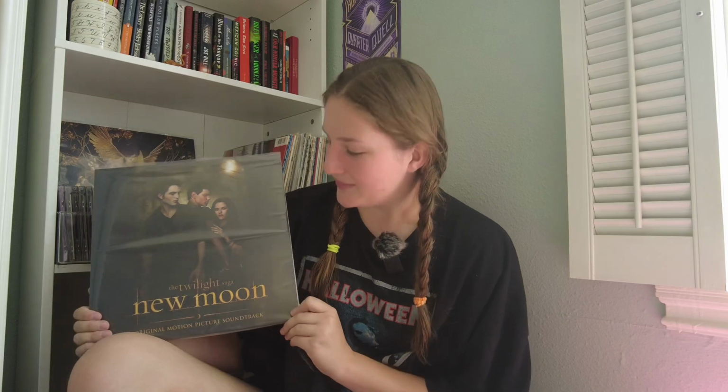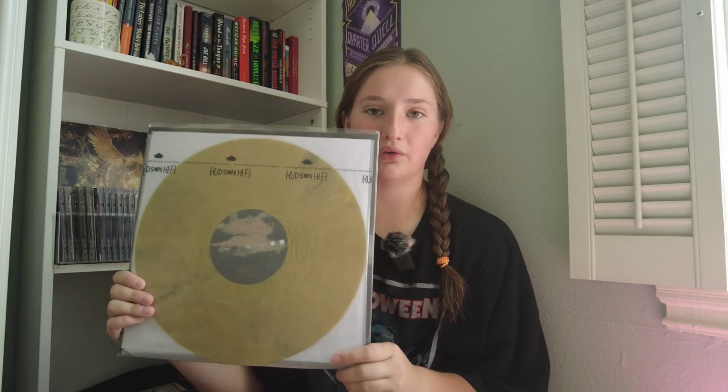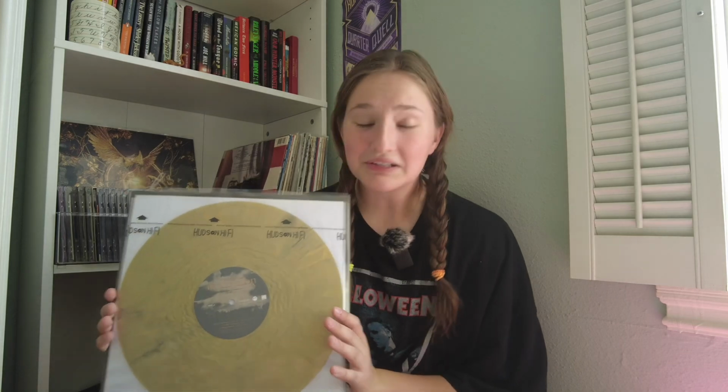And finally, this is one of those albums where if my house is burning down, I'm coming back to save this. I adore this album. And it is the Twilight New Moon soundtrack on the most beautiful gold ever. Look at this. My baby.